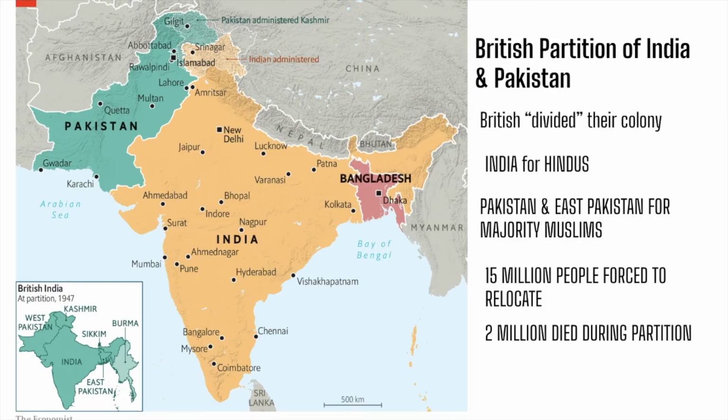Pakistan and East Pakistan were going to be created for the Muslim population of India, while India itself was going to remain predominantly Hindu. But the problem was there were people living in this place that is now being called Pakistan who are Hindu, and there are people in India who are Muslim. So when it's all said and done, about 15 million people were forced to move and relocate to different places. And there was a lot of bad blood between Indians who were Hindu and Indians who were Muslim.